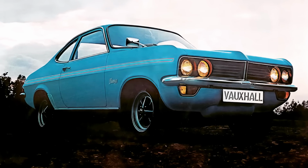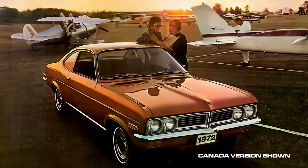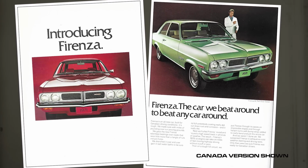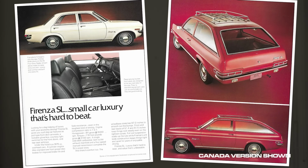Derived from the British Vauxhall Firenza, it was rebranded as the Chevrolet Firenza for the South African market and offered with some lackluster four-cylinder engine choices and a range of body styles, none of which got anybody's pulse racing.